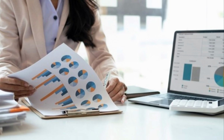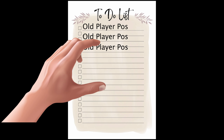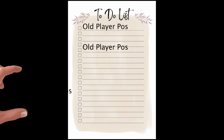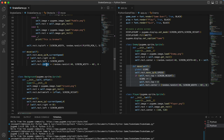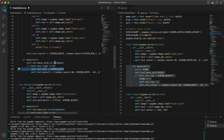After quite a bit of thought and a bit of research, I decided that I was going to have a list that stored old positions of the player's head, and the body would just search through this list and take a certain object, so it was always a couple of frames behind the head. This was easier said than done though. First, I had to learn how to make and use a list in Python. Then I had to update the list every frame and finally read the right numbers off of that list.